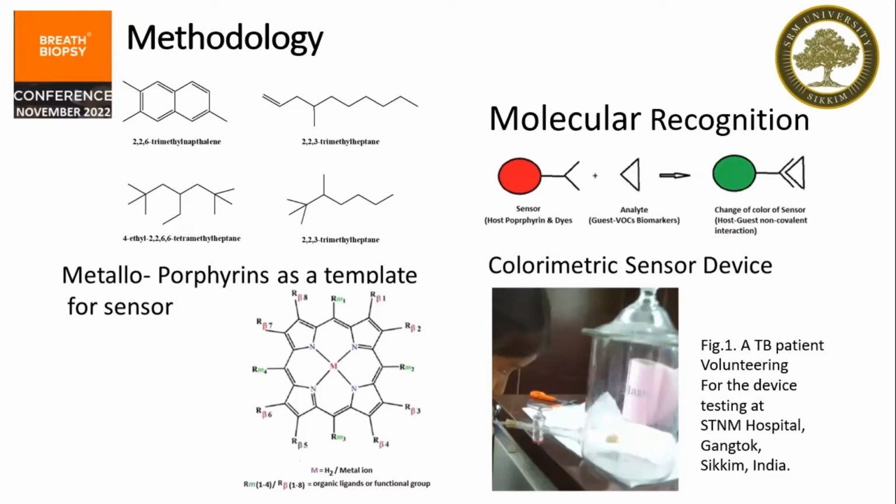And what we have used is that I'm a porphyrin chemist, and I basically synthesize the porphyrin code, as you can see in the left bottom of the slide. These are porphyrin color sensors. As you can see, the color of the sensor is red, and when VOCs that are very specific to TB patients interact with the red porphyrin, the color of the sensor changes to green. This is just a representation, but as per molecular recognition theory from the theoretical scientific background, they are highly specific, and the change of color can be exploited to detect these VOCs. Now, as you can see in the picture, this is a very preliminary setup that we have.